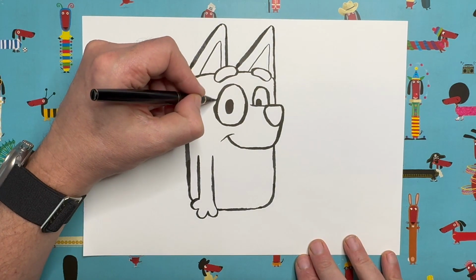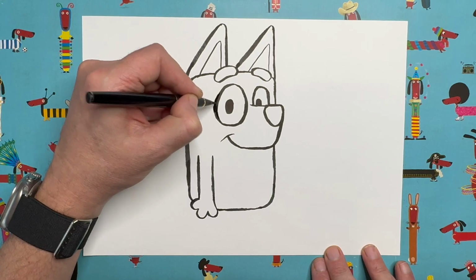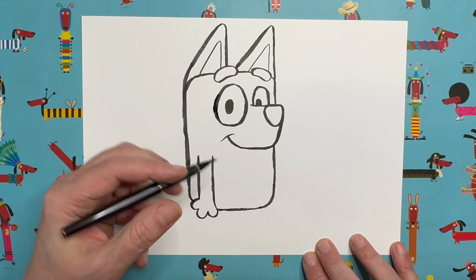What do you think of it so far? Nice and easy, isn't it? It's quite easy. She's a lovely character to draw, actually, I must say. I'm enjoying this a lot. Now, she probably needs some legs. What do you think? She wants to stand up.